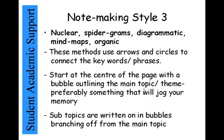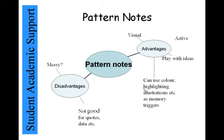The third style we will look at are pattern styles. These are more visual in nature. They use arrows and circles to connect key ideas. The key theme is usually in the middle, and subtopics branch off from this, and so on. Here is a visual representation of the advantages and disadvantages of pattern notes. As you see, the main focus is in the middle, and the 2 areas of discussion are branching off of this. We then list advantages and disadvantages as branches off each bubble.